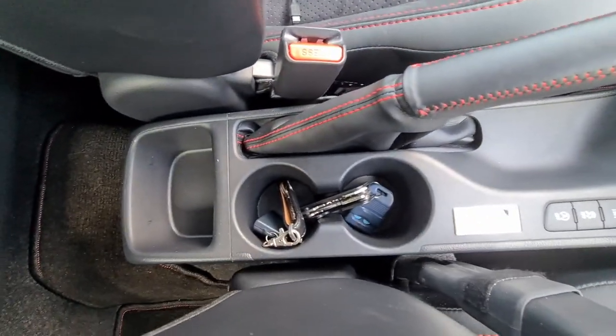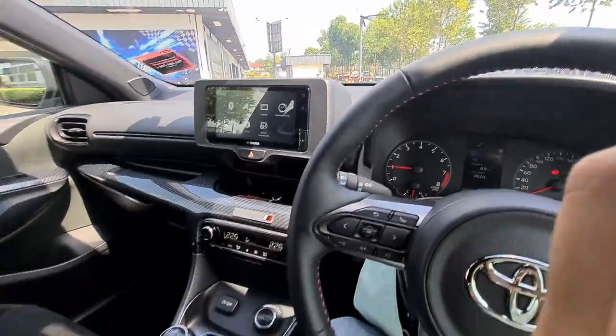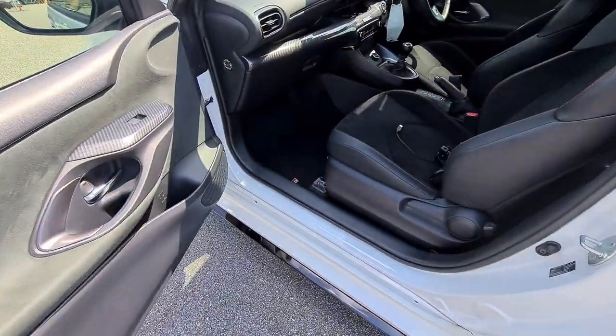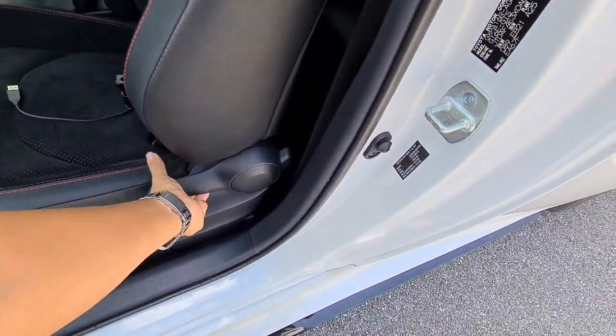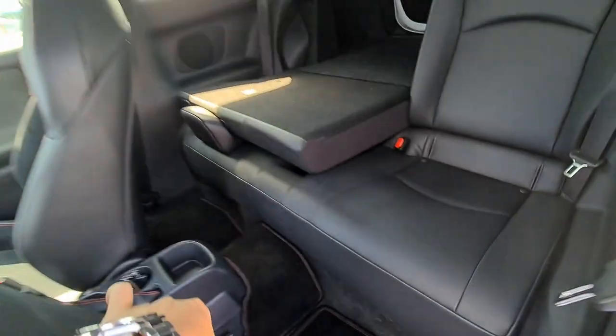So you've got very basic storage, no armrest here. Now let's go to the back. So from the passenger side, got keyless entry here, and come in. Let's close this first.